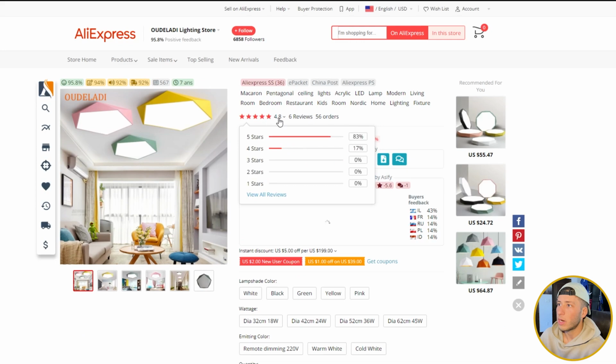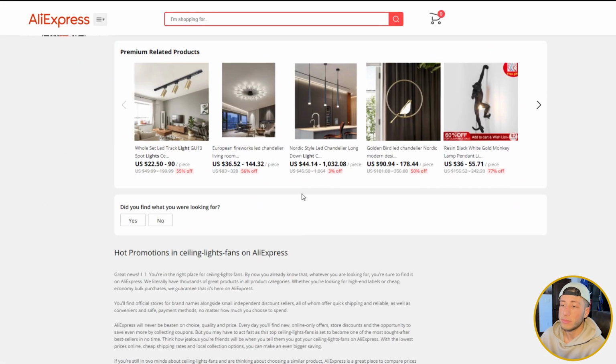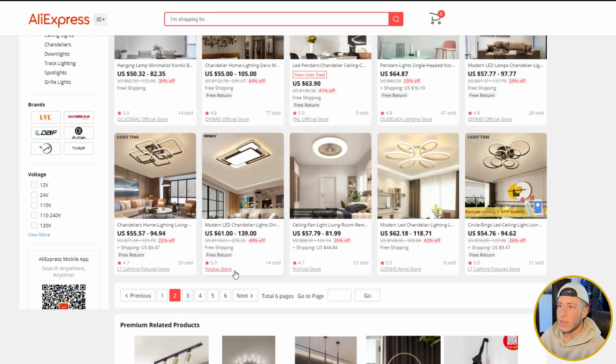So these are all cool products. They all go together really well. So people would buy a bunch of them together. This is an awesome product to get into. Now let's find something that's a little bit more standalone and less reliant on a collection itself.